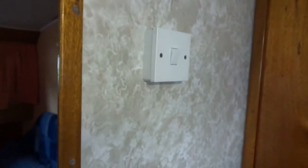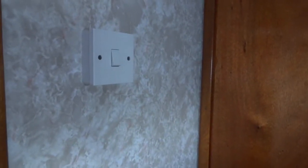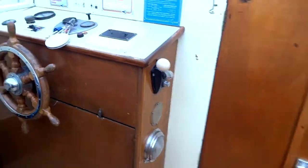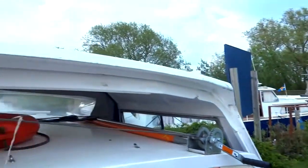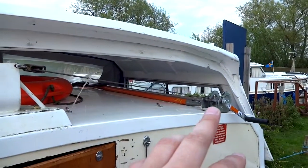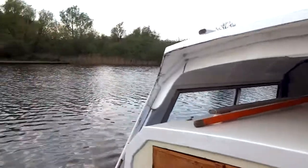And also a nice touch as well, you've got proper light switches. There's no faffing around with switches on the ceilings and stuff. It's just like at home. Let's go and have a look at the wheelhouse. So you go through the aft cabin way, open these two doors here, and you come into the wheelhouse, which is, as you can see, we've got the roof back, which is operated on this winding mechanism here. But it's very nice and spacious indeed.